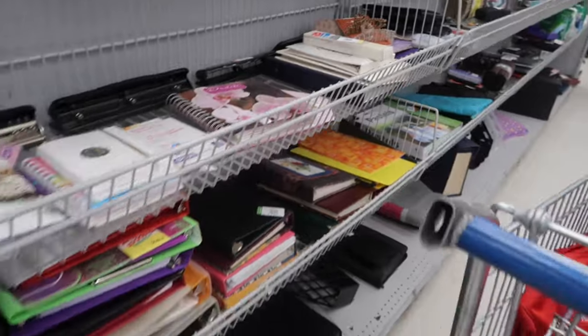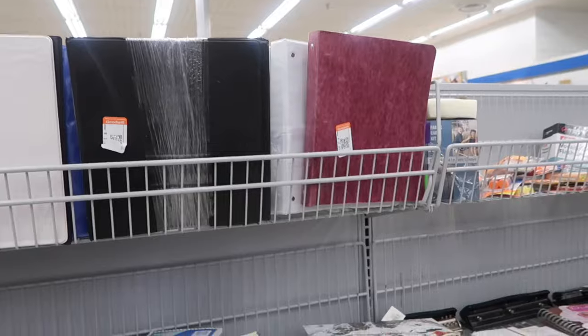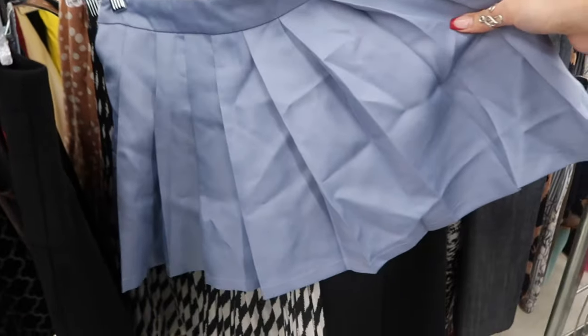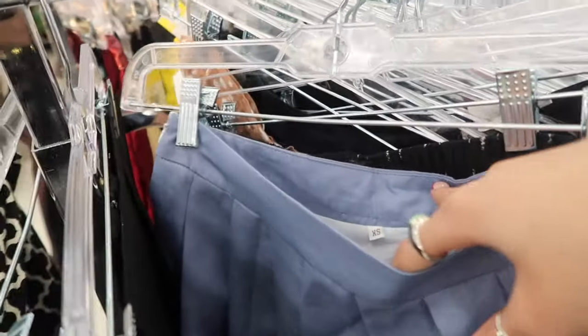This Goodwill is cute because it has a whole little school section, like a bunch of paper and notebooks. This is so good for cheap school supplies and just accessibility in general. Checking out the skirt section. This one caught my attention because it's so mini. It might be too mini for me though. I forget that I'm not as small as I used to be.